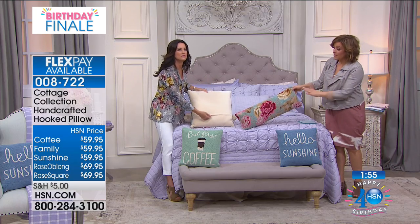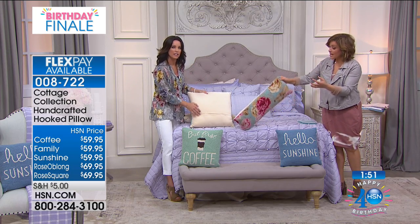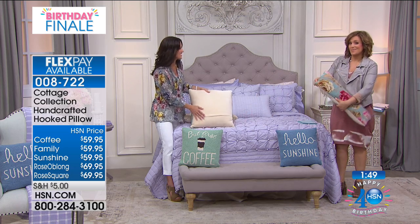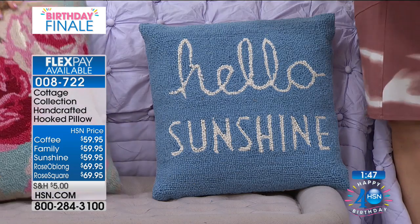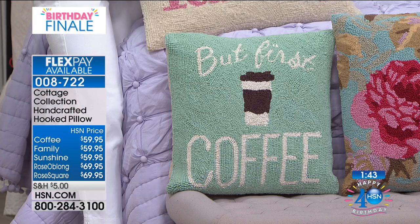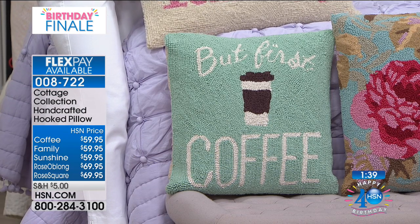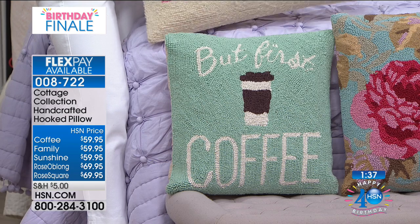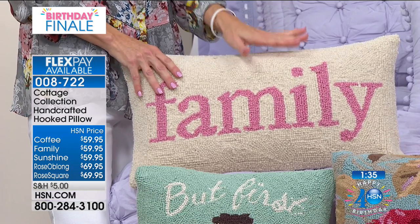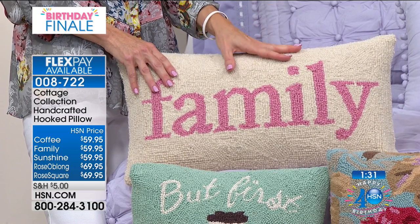And by the way, Kelly's showing you these are removable covers that you can dry clean. And if you're just loving the sayings, remember the rose ones are $17.49 to get them home on a credit card. The beautiful sayings, those are $19 on a credit card to get those home, and just a little more quirky and fun.